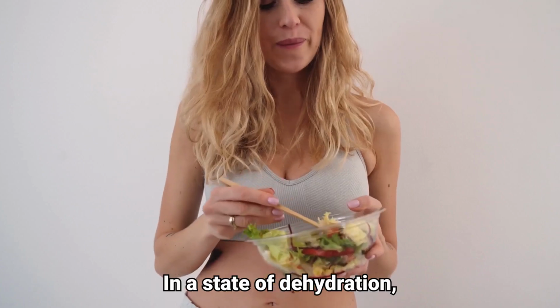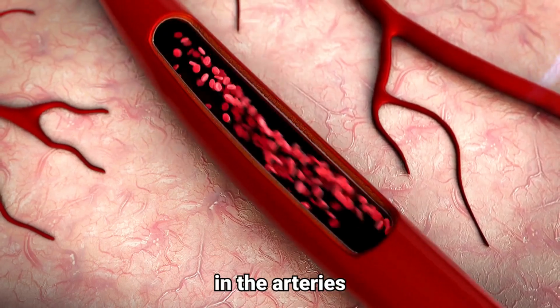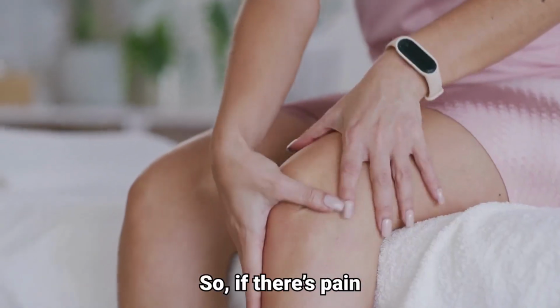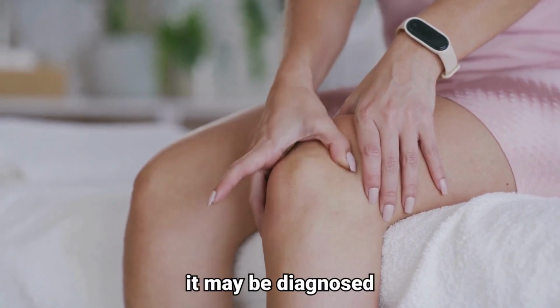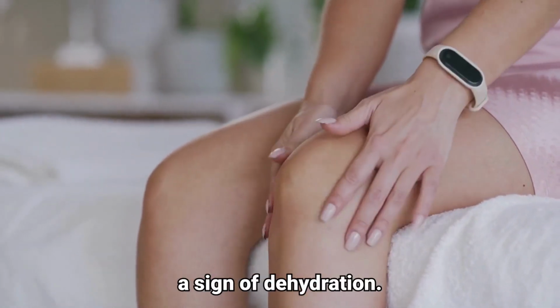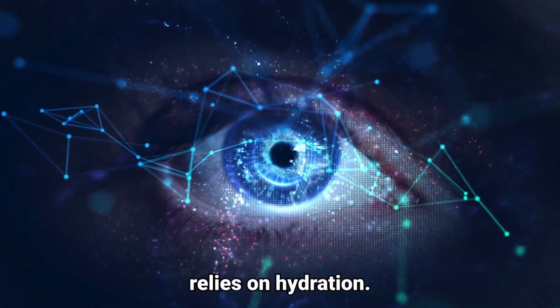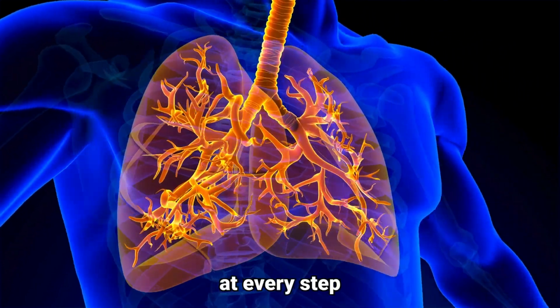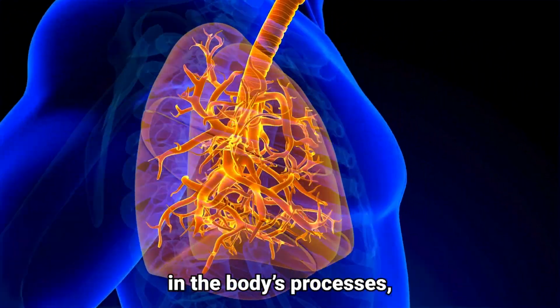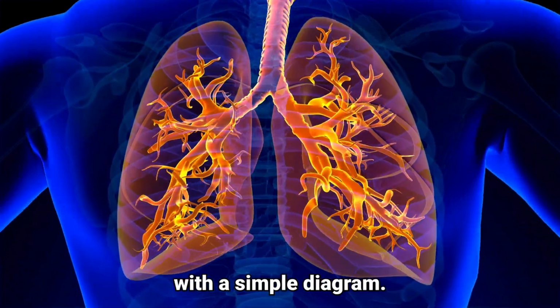In a state of dehydration, the body may take some of this water from the joints to help maintain blood volume in the arteries and veins. So, if there's pain in the joints, it may be diagnosed as arthritis, but it could simply be a sign of dehydration. Even the movement of our eyeballs relies on hydration. Water is essential at every step in the body's processes, including in our lungs. Let me explain it with a simple diagram.